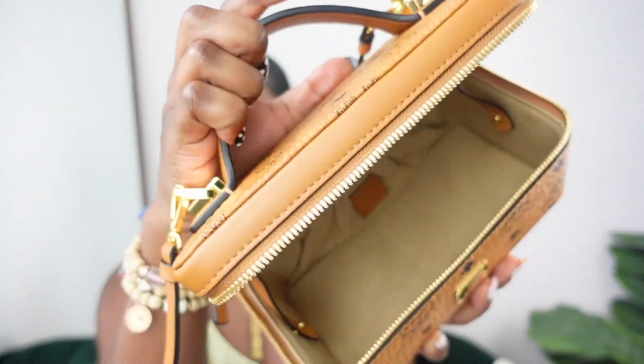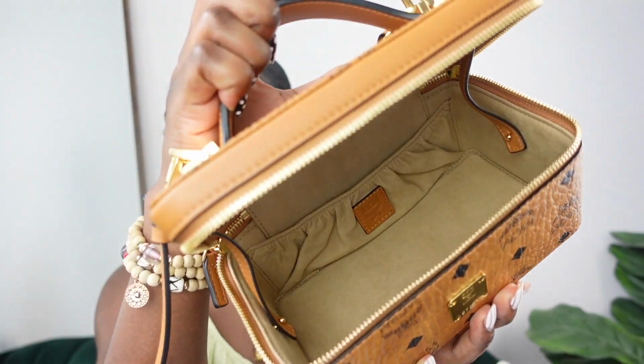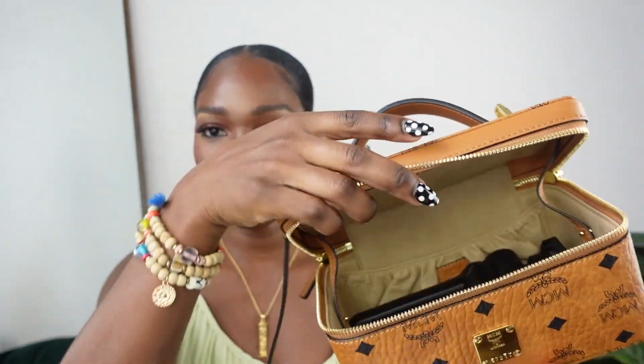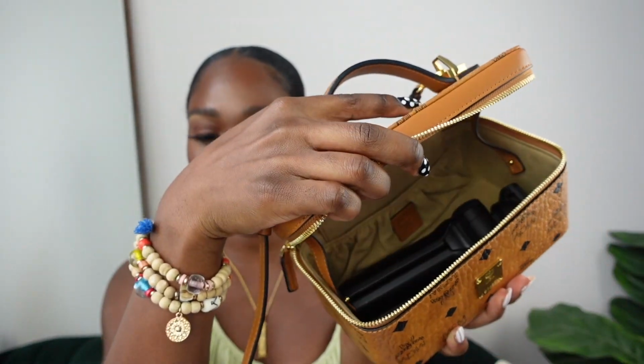This is how spacious the inside is. How nice. Like, I have a remote for my Sony ZV-1 and I can just put it right in there easily. I will put my phone in there, but I'm using it as my mic. But yeah, literally a whole remote from my Sony ZV-1 can fit in here comfortably. Obviously, your cards are gonna be able to go in there. Your phone should be able to go in there. Let me show you all.